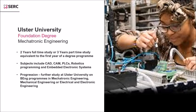So you have 3 pathways, and it gives you those 2 years to decide which is the pathway I really want to follow. Because what we find is a lot of people enter the course maybe thinking they prefer one thing, and then they discover, I really prefer this instead. Or you can follow the mechatronic, which is the blend of everything. And I say that it gives you time to decide what is the pathway I want to follow.